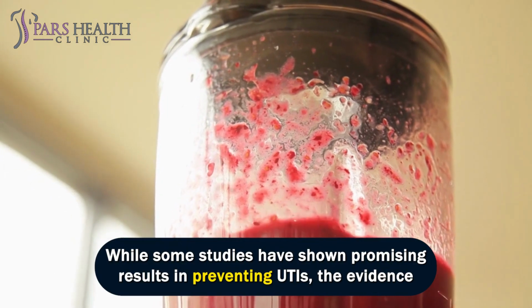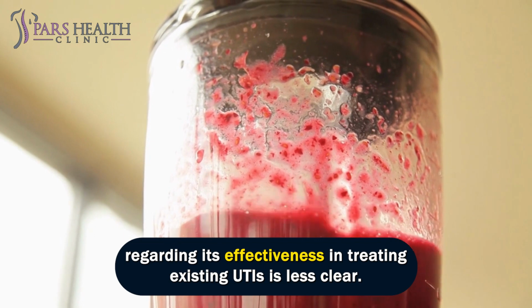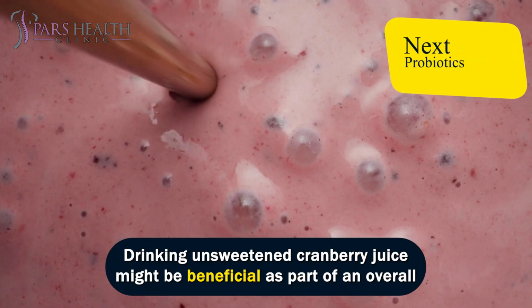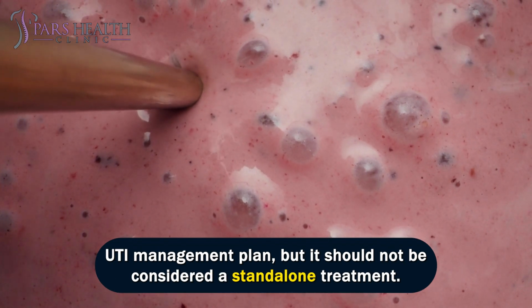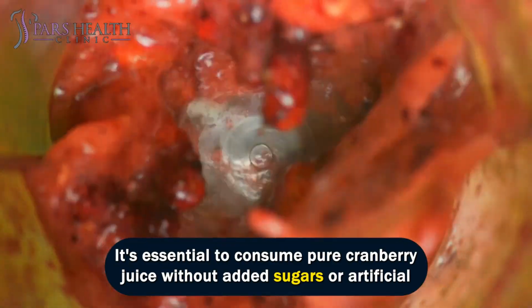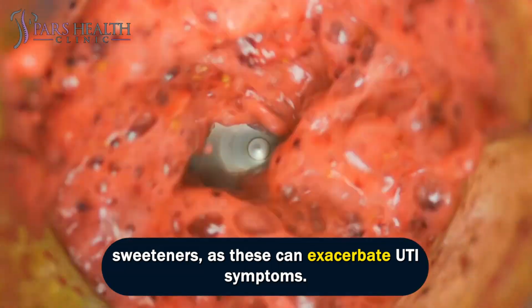While some studies have shown promising results in preventing UTIs, the evidence regarding its effectiveness in treating existing UTIs is less clear. Drinking unsweetened cranberry juice might be beneficial as part of an overall UTI management plan, but it should not be considered a standalone treatment. It's essential to consume pure cranberry juice without added sugars or artificial sweeteners, as these can exacerbate UTI symptoms.